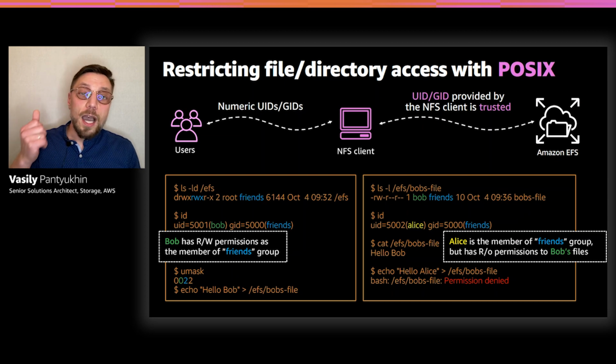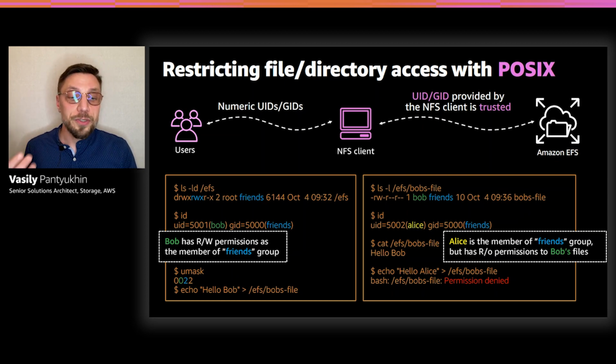First, we always work with numbers, with numeric UIDs and group IDs. So EFS has no clue about actual usernames. And when you mount EFS from different virtual machines, let's say, and you are using the same user, let's say 5001 user ID, in perspective of EFS, it would be the same user. It doesn't matter what we did with the name of the user, it would be the same user because its number is the same.